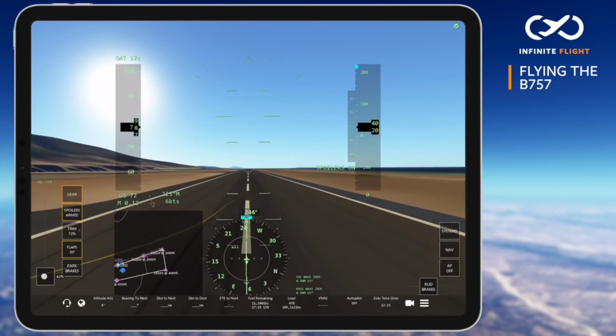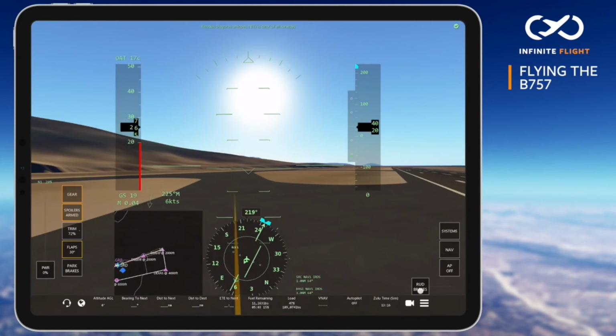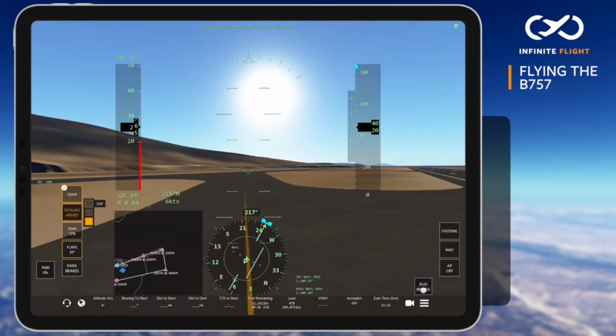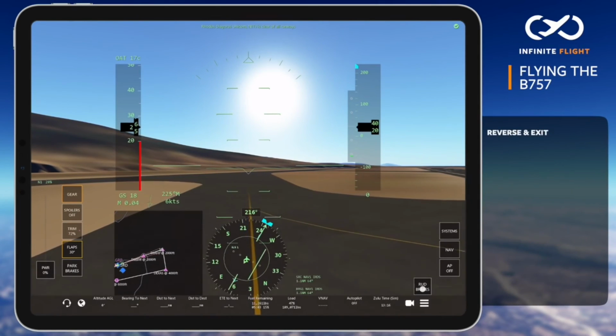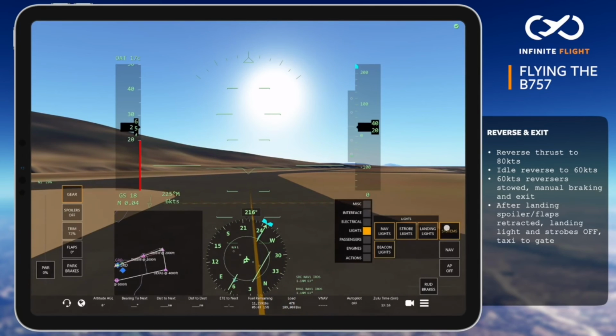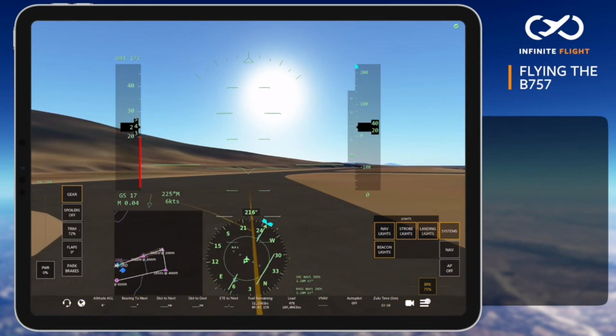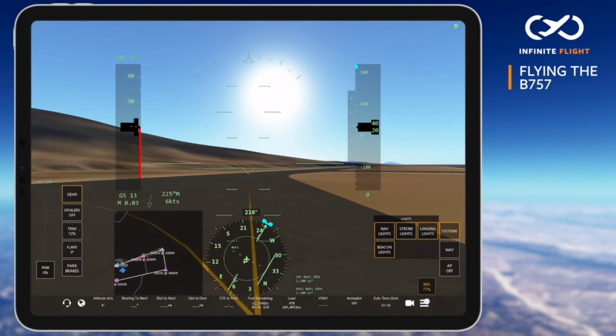Use reverse thrust until 80 knots. Reduce to idle reverse until 60 knots. Then stow the reversers and apply manual braking to exit the runway. Note that the rudder is quite effective and very sensitive, so smooth inputs should be used. We're off the runway, our spoilers are retracted, flaps up, strobe and landing lights off, and we make our way to the gate.